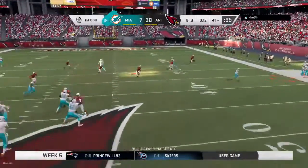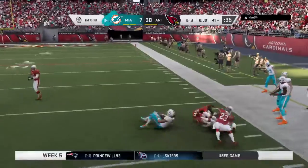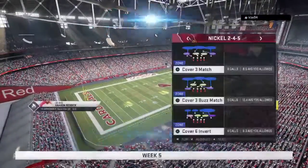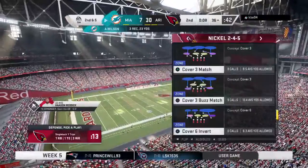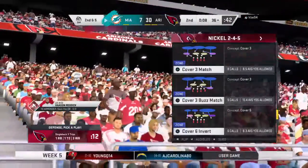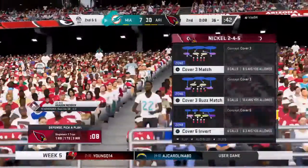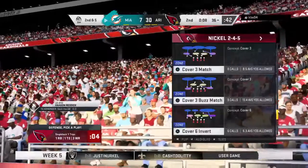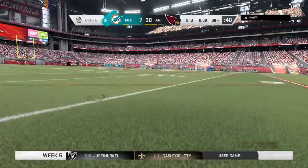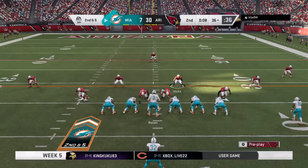Throwing now, Rosen on first down. Throwing the out route, incomplete. It's Wilson. Now a timeout taken. Perhaps a chance for one more quick play and then another timeout if they hurry. We'll see. Second and 5 after the 5-yard completion on first down.